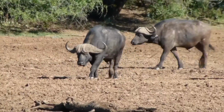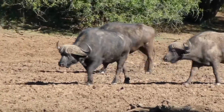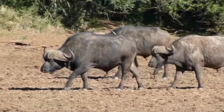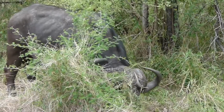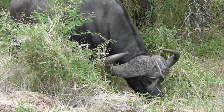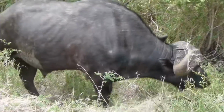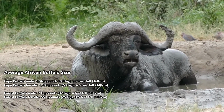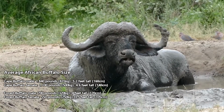Perhaps the most iconic part of the African buffalo's physique are their horns. Both male and female African buffaloes have large, curved horns, though the horns on males are larger than the females. In males, the horns can fuse into a shield-like structure called a boss. This is less common in forest buffalo males, who have smaller horns and come in a smaller stature in general. Cape buffaloes, who can reach well over 1,500 pounds, can be twice the size of forest buffaloes.